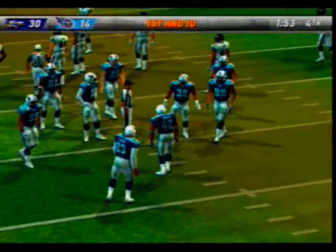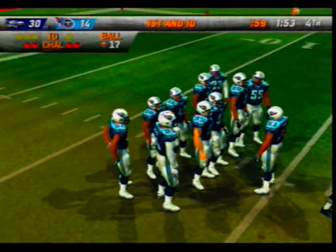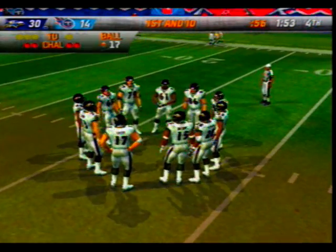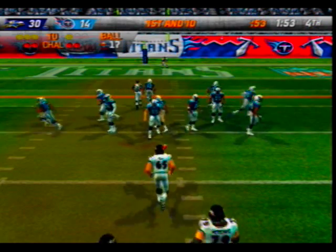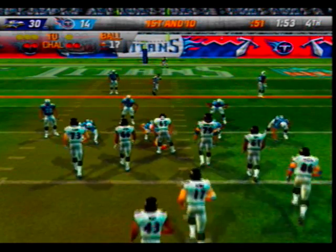Yeah, and that makes two times in this drive they've given up the first down on third down. As a defensive coordinator, giving up those types of yards will drive you absolutely nuts. First and this is the ninth play of this drive. Let's see what they can do in the red zone.